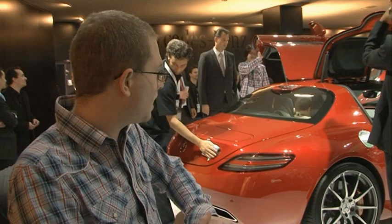Although prices haven't been announced yet, it's expected to be about 140 grand, which pits it straight against the Ferrari 458 Italia and the McLaren MP4-12C, which makes one road test that I'll be more than happy to conduct.